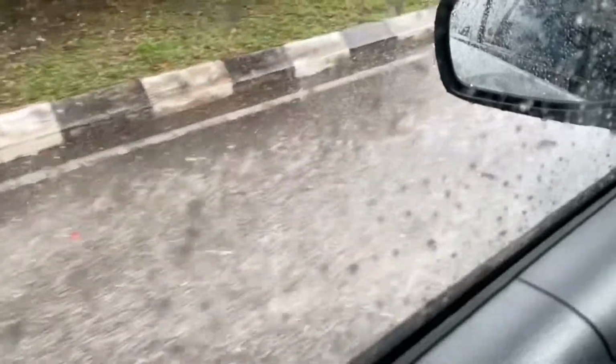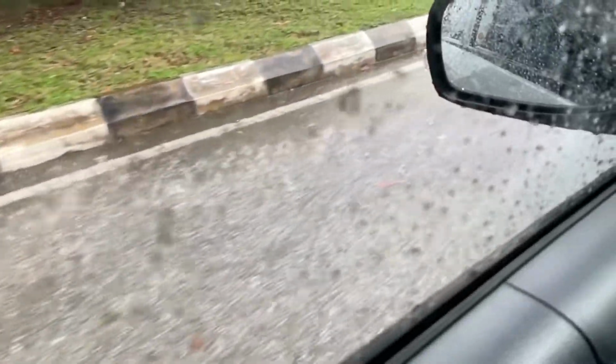And here we went through a huge puddle. Look at that. Whoa. When we went through that puddle, it was just for me to get that clip. Wow.